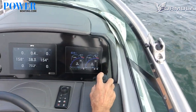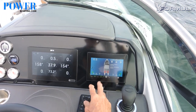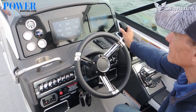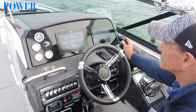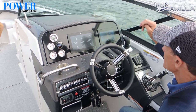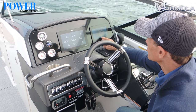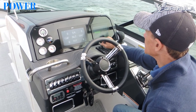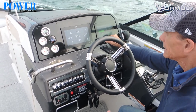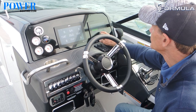Then if we go into joystick mode by pressing the forward button here, it goes to a screen which just gives better display on what the joystick is doing, if we're moving forward, to the left, to the right, back, or putting a twist into it to spin on axis. We show fuel level here, so we can monitor how much fuel's in the boat. This shows the actual current fuel of 72.5 gallons. So the engine feeds the information on fuel usage to tell us the exact fuel level.